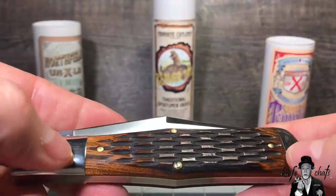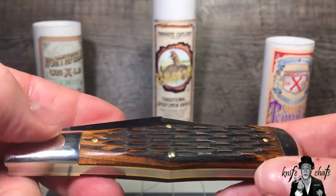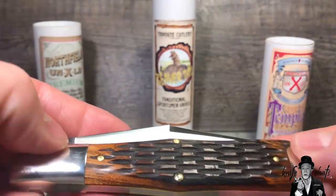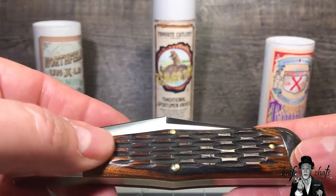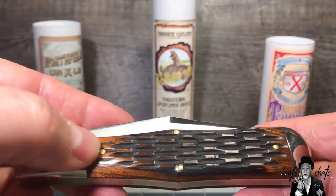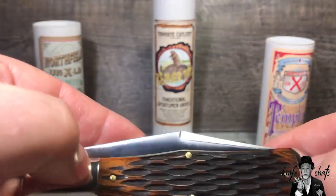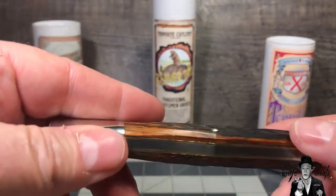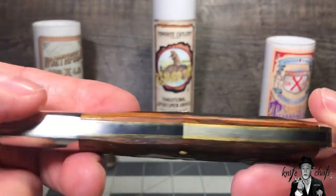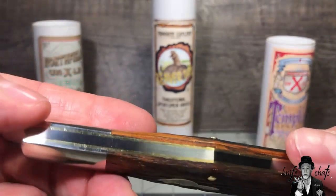The only way you can tell that you are transitioning from bolster to wood is the wood is a nice warm feeling and the bolsters are kind of cold. That's how you can feel the difference. But yeah, you're not catching anything. It's just a nice smooth transition. Brass liners are nice and clean on there too.